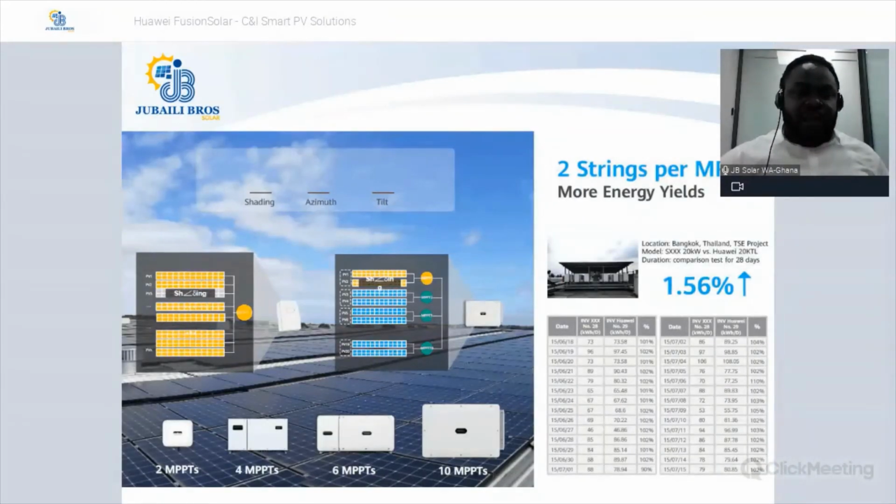And here also we talk about the strings per MPPT. Okay, so Huawei inverters have 2 strings per MPPT. I mentioned that at the beginning of the product features. So 12 to 20 has 2 MPPTs. They have 2 strings. That's 4 strings in all. 30 to 40 have 4 MPPTs, 2 strings each, which makes it 8 strings in all. This has 12 strings in all, and this has 20 strings in all.